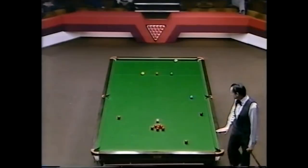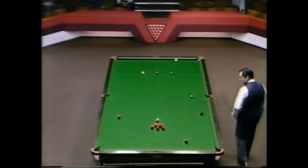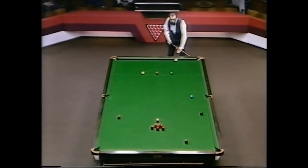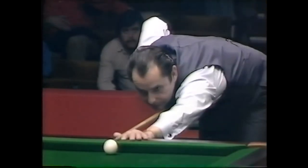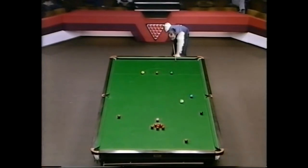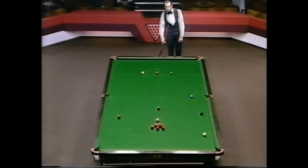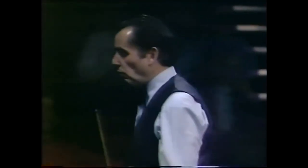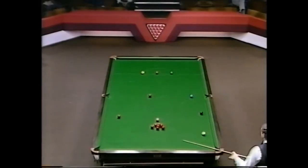Well, both players now showing a lot of caution. This is the last frame of the day, and Reardon has the opportunity of sleeping on a 2-frame lead, and Charlton, I'm sure, will be delighted if he can do the same, being all square.